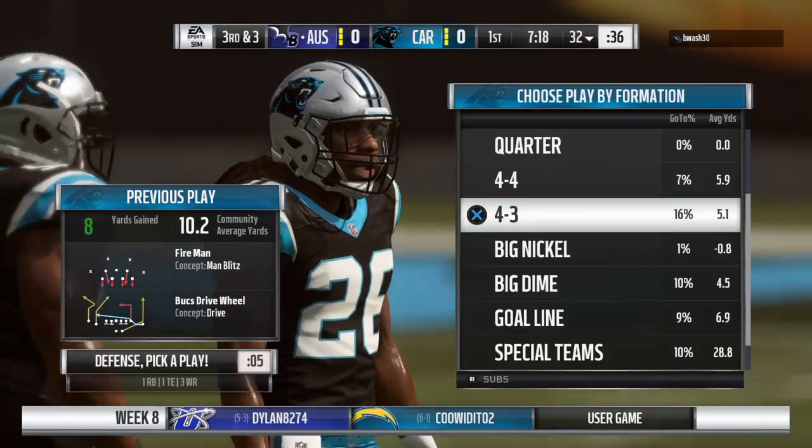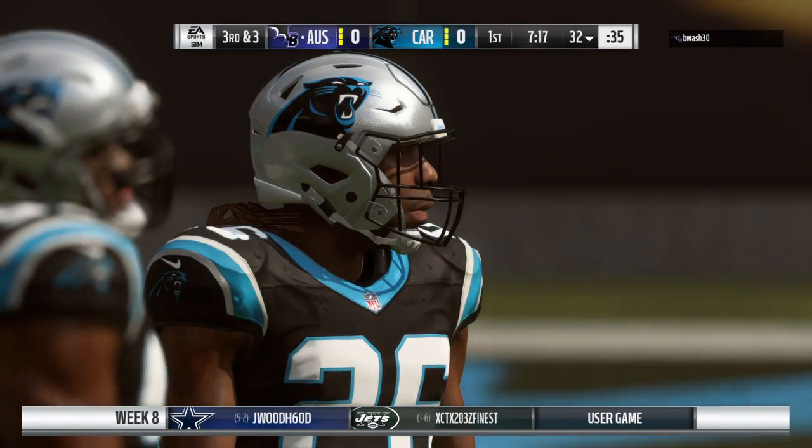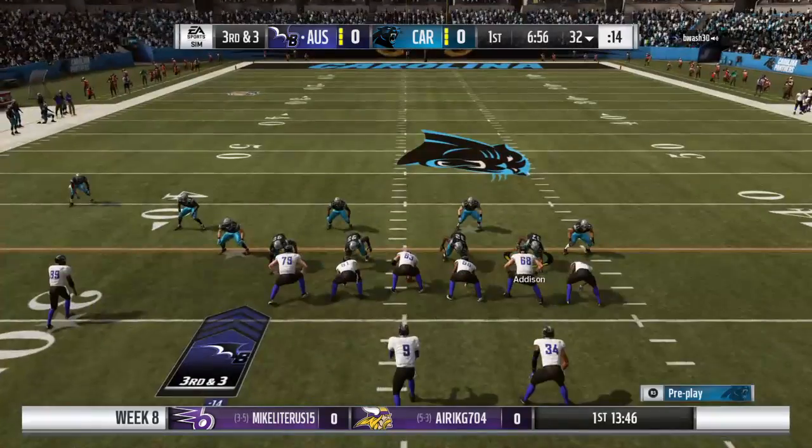Yeah, better against man than zone, or? Better against man, because now you're running away from someone and you're not running into a defensive player in another zone. Third play of this opening drive as they're looking at a 3rd and 3.